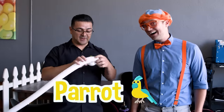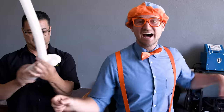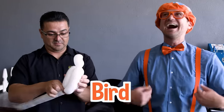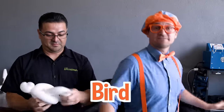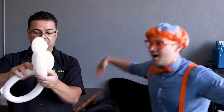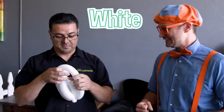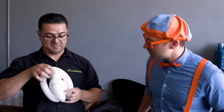Today, I'm making a parrot. Ooh, a parrot? Boo, boo! Yeah, a parrot is a bird. I love birds. They just fly in the sky. Boo! And this parrot is the color white. That is so cool.